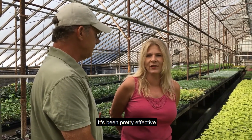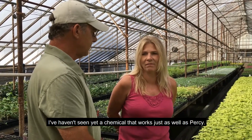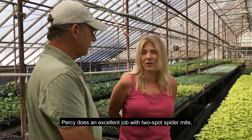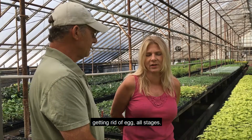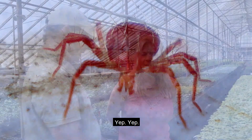It's been pretty effective, especially with the spider mites. I haven't yet seen a chemical that works just as well as Percy. Percy does an excellent job with two-spot spider mites, getting rid of egg, all stages. By that, you mean Phytoseiulus persimilis or similar? Correct. Yes.